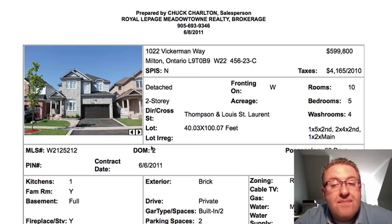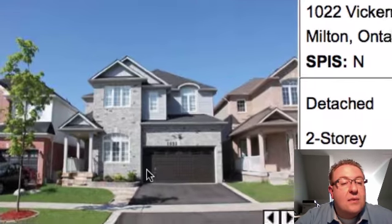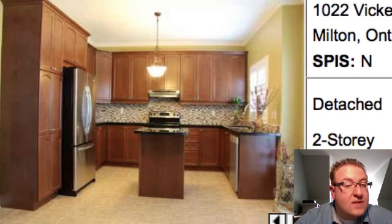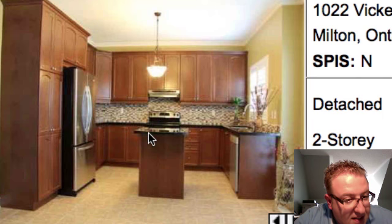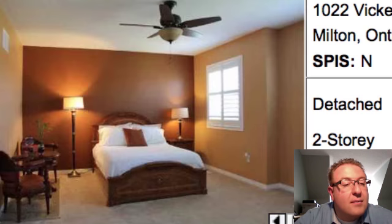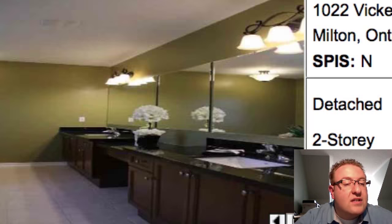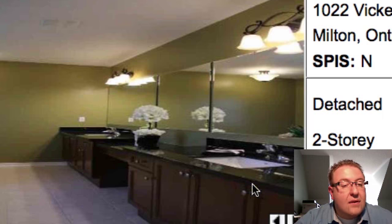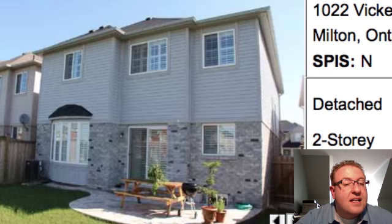1022 Vickerman, 599.8, and so we've got the double garage. This is a Sundial home, hardwood floors. Nice kitchen, moldings, you've got the backsplash. That island's usually movable, and it kind of shines like it's granite. It's hard to tell. It looks like there's an undermount sink right here, so it probably is granite. California shutters. That's a beautiful shot of the bathroom. I love when there's extra mirrors. It opens up the light in the room, and you can see even here you've got some upgraded countertops too. So they've definitely spent some money in here.